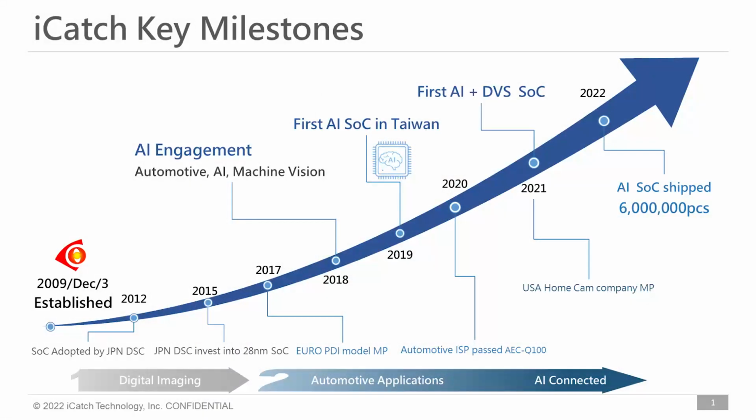Alex, we've been discussing the core competencies of iCatch. Let's talk about the in-cabin market for a moment. How did iCatch enter the in-cabin market? What prompted that move? So after iCatch was established in 2009, we started in the digital camera industry. We provided our SoCs to the digital camera makers in Japan, and over 90% of the brand names were adopting the iCatch solution at that time. But since digital cameras got replaced by smartphones, we started the transition to automotive imaging markets in 2015. Since 2015, a lot of the car makers have adopted iCatch SoCs inside their dealer option dash cams.